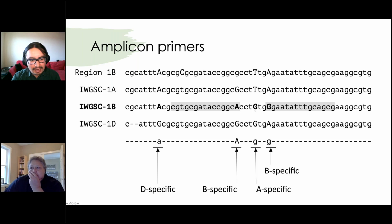So if we were amplifying the, let's say, well, this should be capital G. But if we're amplifying the A genome, this will be a capital T.